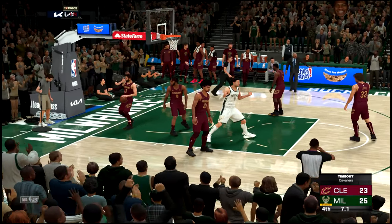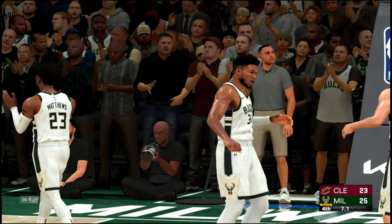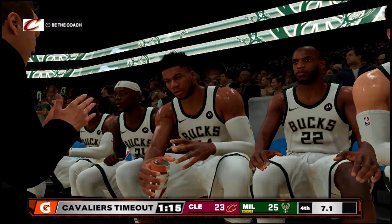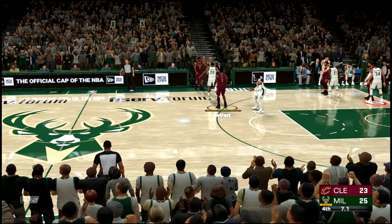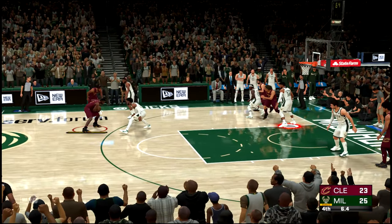Lopez coming up with a gigantic fourth quarter score. Cleveland calls timeout. They're down by two. 7 seconds left in the fourth quarter. Guys, your thoughts? A chance to tie it up here. Critical possession. Let's see what they draw. Once again, Bucks fans, let's hear it for your young Bucks dancers.